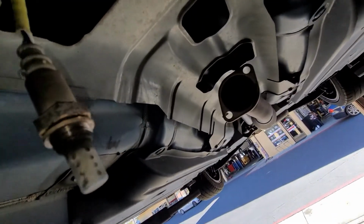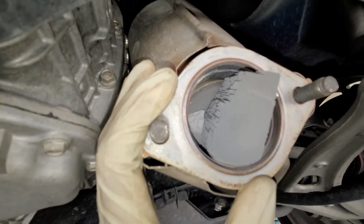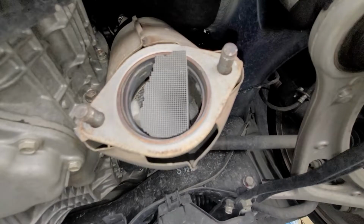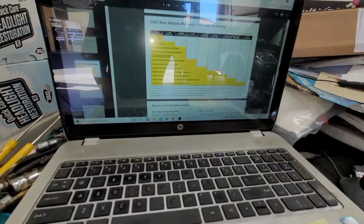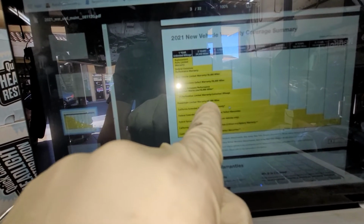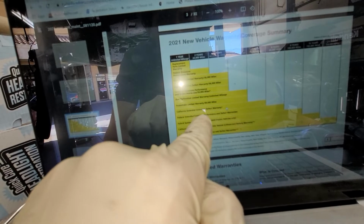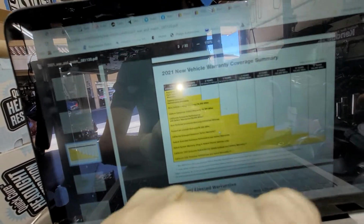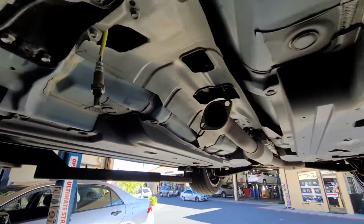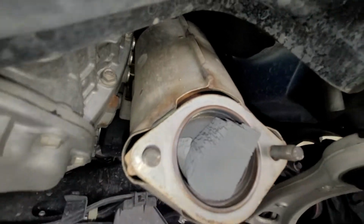So I removed the center part of the exhaust system, and just as I suspected, we have a busted catalytic converter right here. It's literally just lodged up in here. It's crazy. This will be covered under a warranty. I'm not an expert in warranties, but it looks like it's covered for 5 years, or 7 years, 70,000 miles, or the federal warranty could be up to 8 years, 80,000 miles. But don't quote me on that. So if you're past that mileage, you might not be covered, but it's worth trying. But yeah, there it is. Damaged catalytic converter.